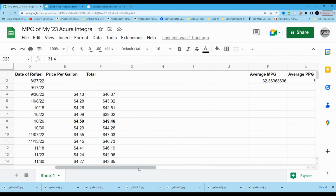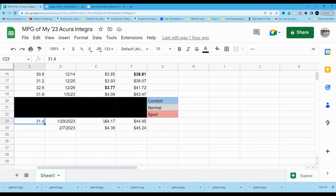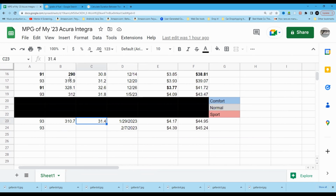The next average that I did was price per gallon. As you can see, I did all of this price per gallon until that log. Quick note here. You see this black box? This is for the third part of the video. This is the experiment. I added some data for these as well, and you'll see the third part, which is the experiment of the three modes that I did: comfort, normal, and sport. It's going to be a fun one, and the numbers are going to be very interesting. So you're going to check that out for the third part, okay?